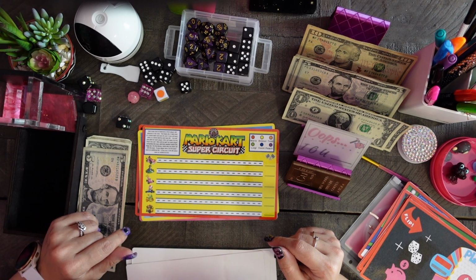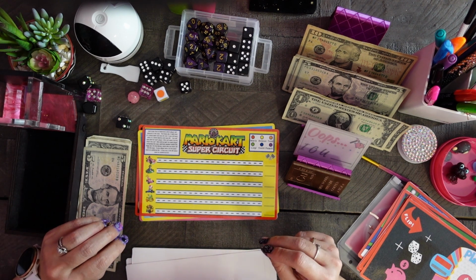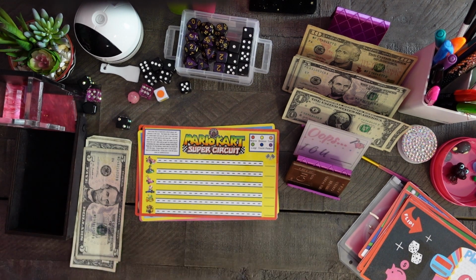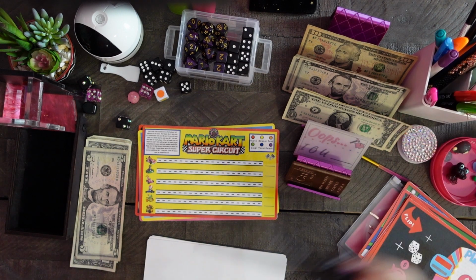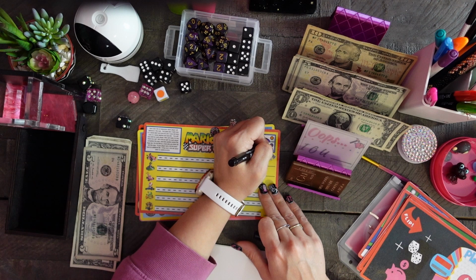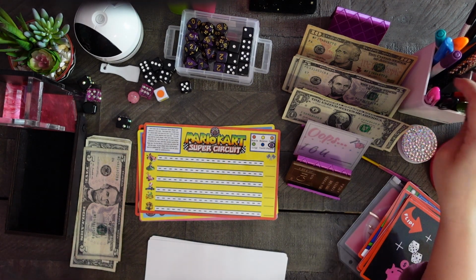Circle who you think will win the race. If your player wins first through third place, save an additional 5. If they are fourth or sixth place, save an additional 10. I like that. Well, we have to go for Peach, of course. Okay, so I am going to circle Peach up here. Okay, and that's who I think is gonna win, or who I want to win.